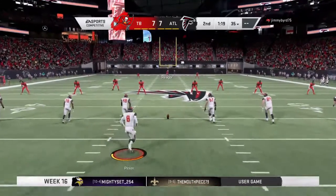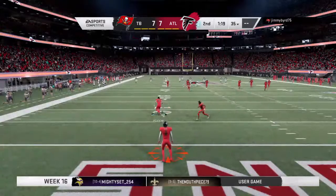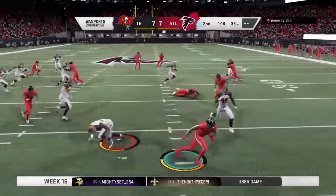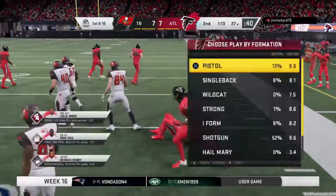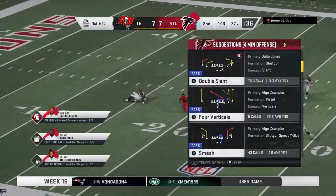So we're tied at 7 now as they kick it away. The rookie fielded about a yard deep. Dances by him. And he'll wind up getting an extra couple yards here for his trouble as he'll bring this one out to the 27.